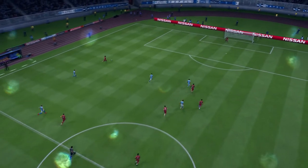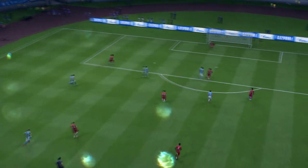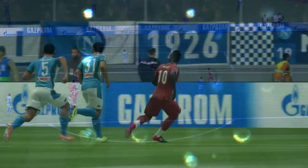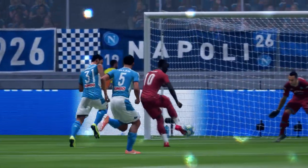Well, here's the replay. He didn't panic, did he? Decent strike, good technique, bread and butter strike really, but it's in the back of the net. Slightly different vantage point in terms of the goal that was scored.